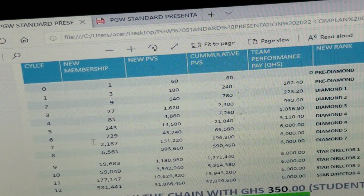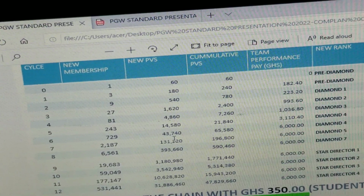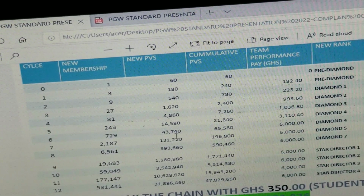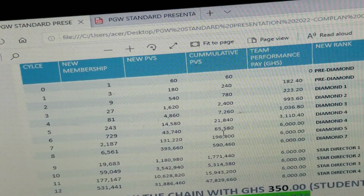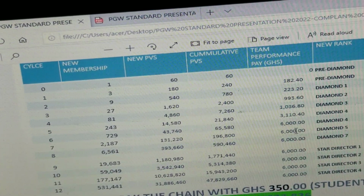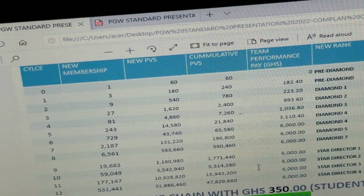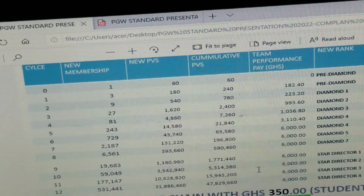So by the 6th week, you have 729 people with 43,740 points. And look at how much you're taking: 65,580. You're taking 6,000 as you've been at Diamond 4, plus your incentive or your travel incentives.